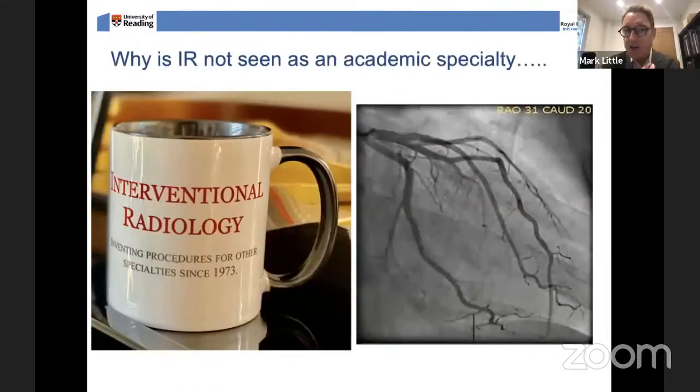So why then is IR not seen as an academic specialty? You'll all be familiar with this mark, Interventional Radiology, inventing procedures for other specialties since 1973. And we are a victim of that in many regards. And I put the picture there of the coronary angiogram, because we as radiologists used to perform coronary angiograms, of course, in the 60s. And then the cardiologists have obviously taken that over. So why are we not an academic specialty? How can we do better?